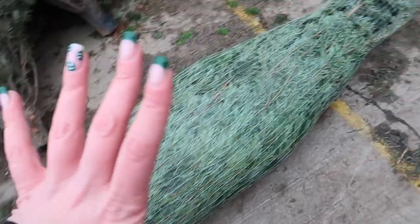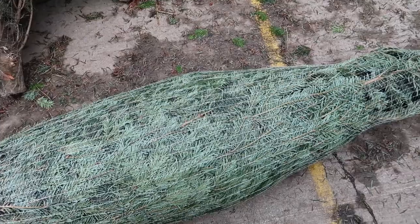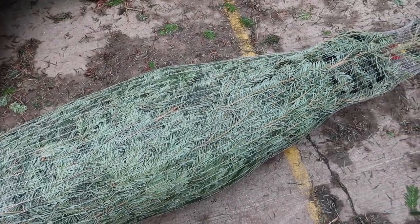So we've wrapped the tree up, just put it through. This is like a really nice, like, big flat one. The one we had last year was like a bit sad. It wasn't the best tree we ever had, but we were quite late getting it, so.